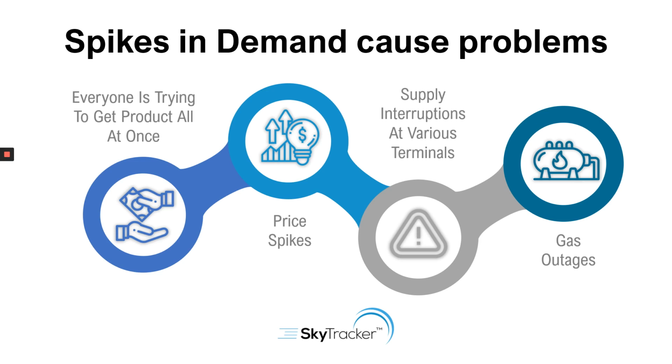It'll cause these price spikes. It will cause long lines at terminals. I've heard some truckers have had to wait 8 to 10 hours to fill their truck. Some have even had to spend the night and fill their truck the next day. We have supply interruptions at various terminals, and it ultimately leads to gas outages, and really ultimately leads to lost customers. They will switch to natural gas or other forms of energy whenever they can't rely on the propane industry to solve their problems when they need it the most. So tank monitoring helps with a lot of things, but it does not really answer this kind of question.